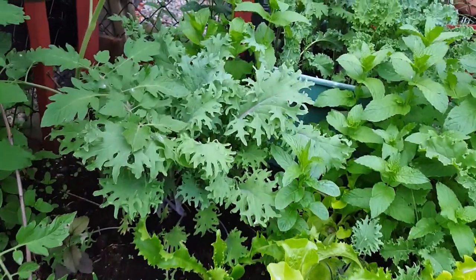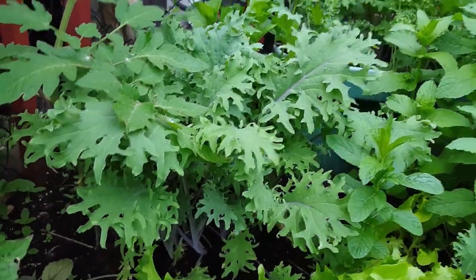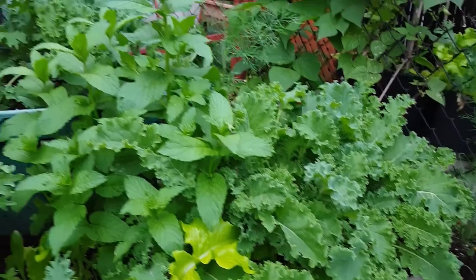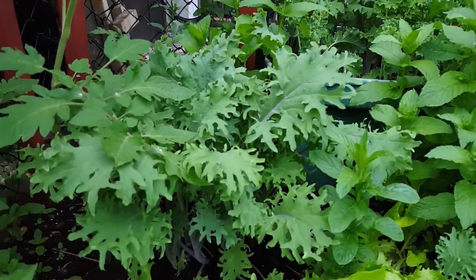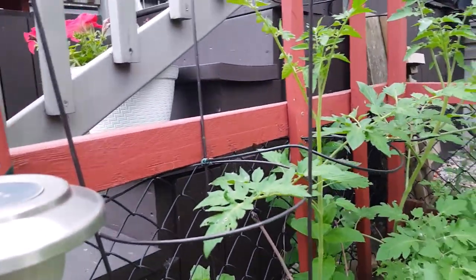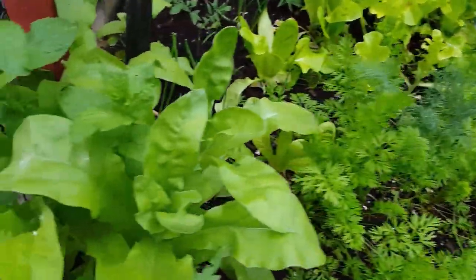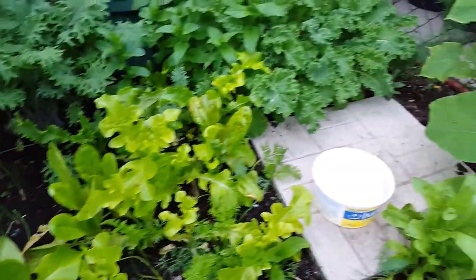I have so many types of kale actually. So we have three types of kale right there. We have the curly kale, lacinato kale, and then the red Russian kale in here. And on this side we have three types of tomatoes that are going to climb on this trellis. And then I have placed some carrots right here and some calendula to just give some flowers in here.